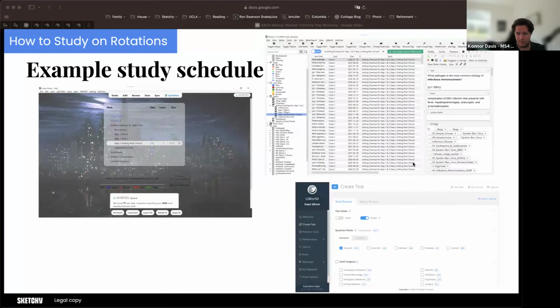And I think this is you, Nick? Yeah, that's me. So I do things pretty similar to Connor. I don't know how well you can see them, but I highlighted down there my Step 2 on Sketchy Clinical, and this is what I'm doing for Step 2 right now. So it's everything together.